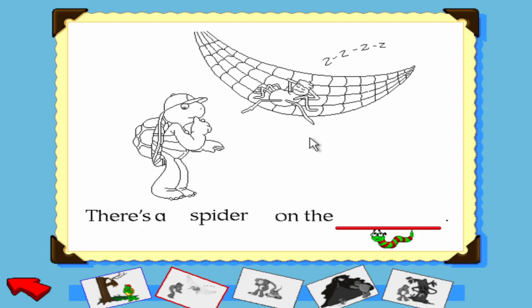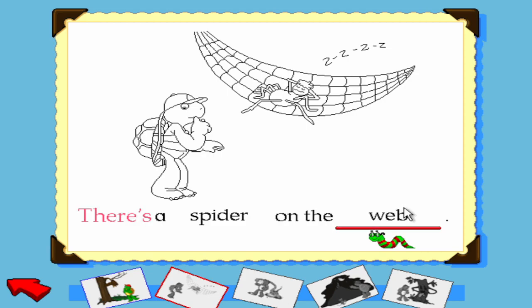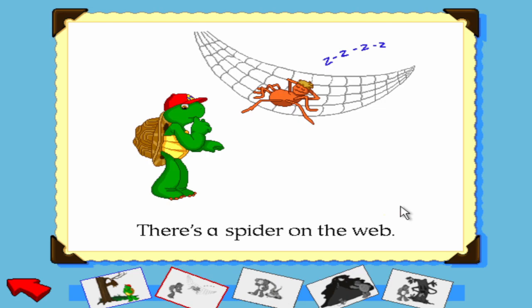Fill in the blank to make a sentence about this picture. Web. There's a spider on the web. There's a spider on the web. Nice work.